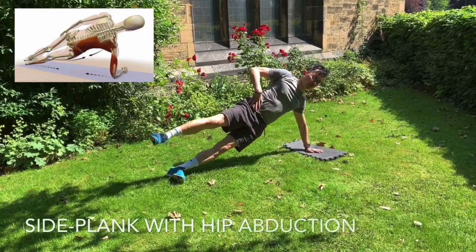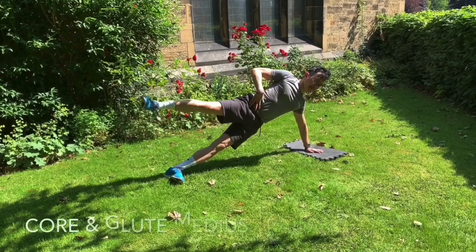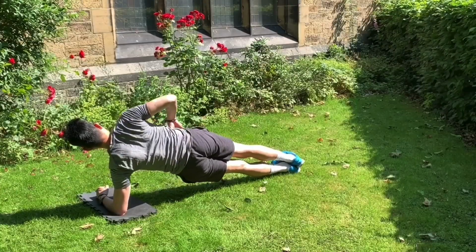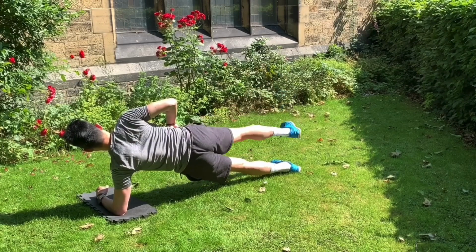Side plank leg raise is one of the best exercises to improve the strength in the gluteus medius. Glute medius weakness is common with prolonged sitting. Strengthening of this muscle can be beneficial for improving lower limb biomechanics and reducing symptoms in conditions such as lateral knee pain.